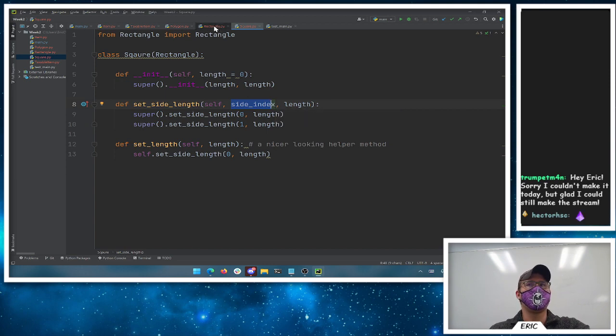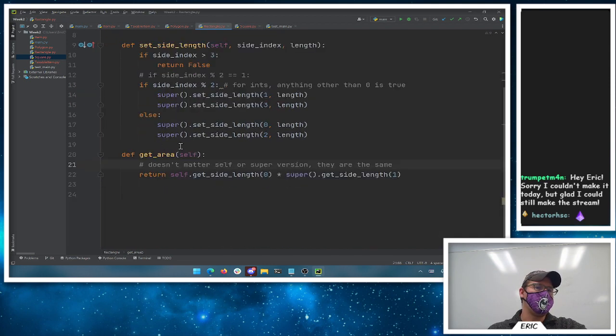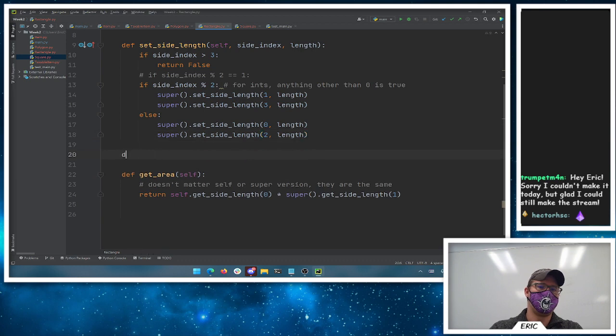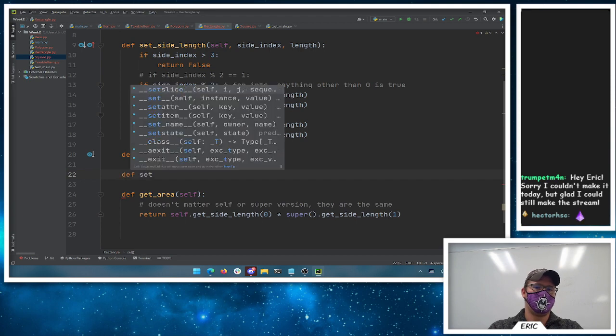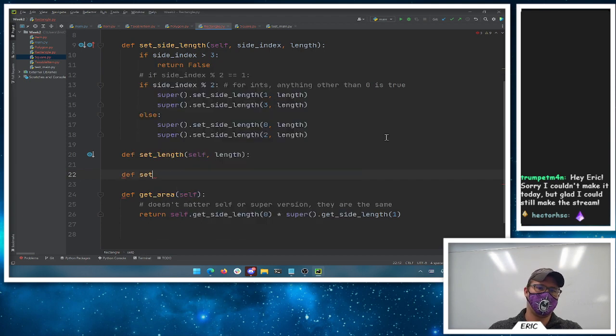Where rectangle, maybe it makes a little bit of sense, 0 or 1 indexes here. Again, indexes are still a little bit funny. It might be nice to have a set length and a set width in rectangle. We could do that if we wanted to, right? So we could have set length given length and set width given a width.